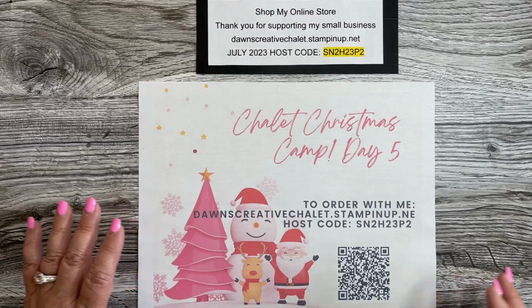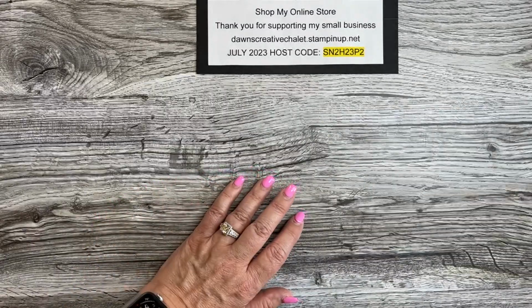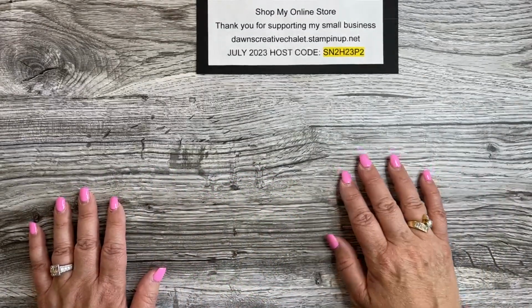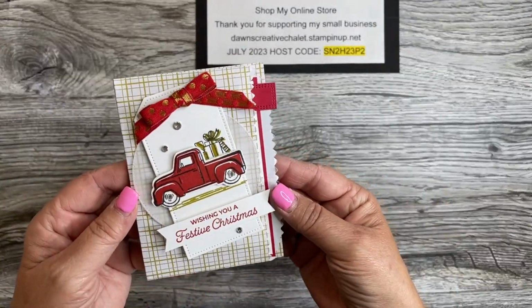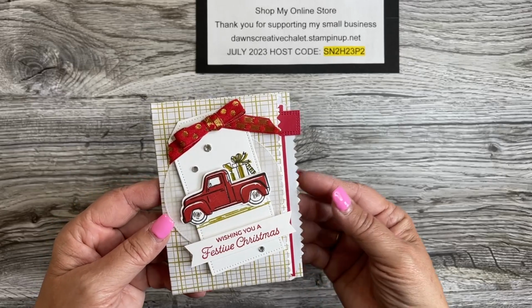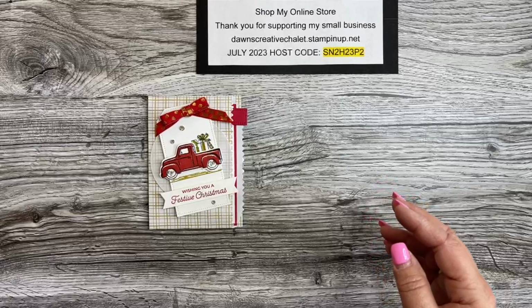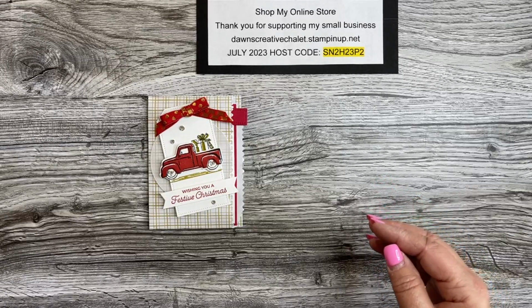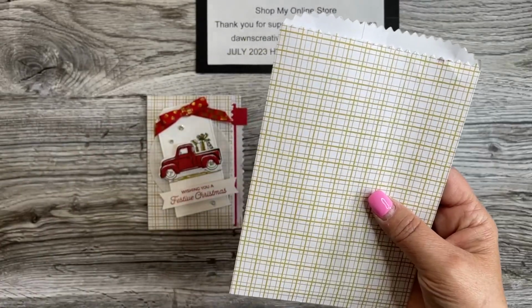Let's go ahead and get started. The final day. Okay, so first of all, we're going to make this super cute gift card holder. It is so easy, and you can decorate it any way that you like. What I have done, I'm going to show you here. These are available in our annual catalog.